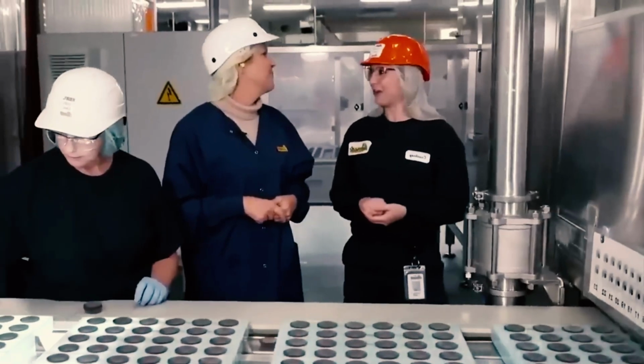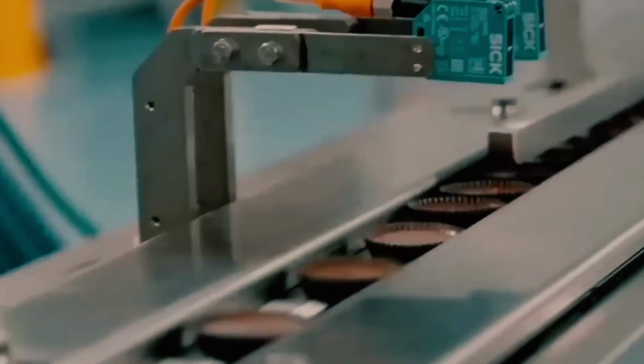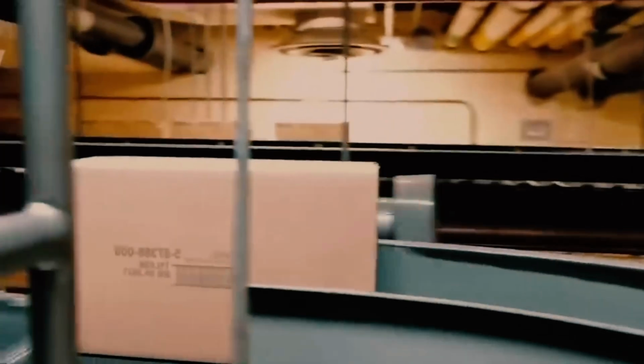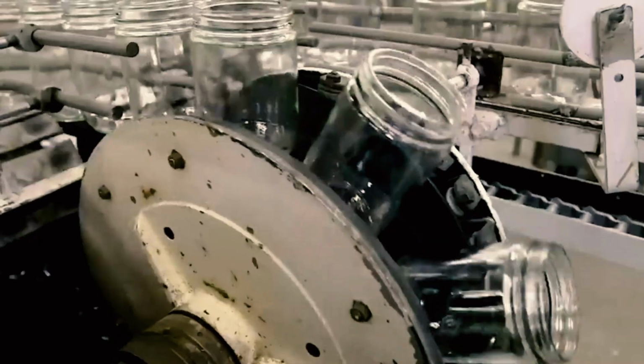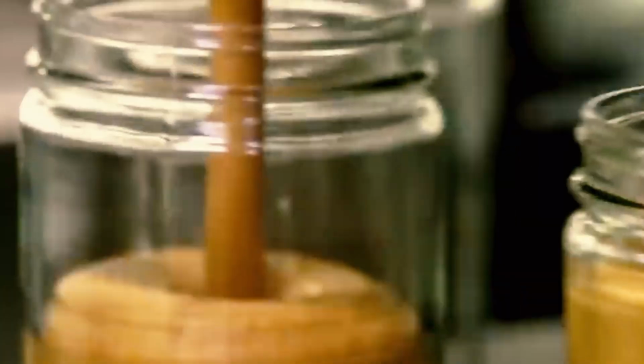Understanding the intricate process behind each cup enhances our appreciation for this iconic treat. It's not just about satisfying a sweet tooth. It's about experiencing the result of decades of innovation and refinement. As we look to the future, one can only wonder how advances in technology and changing consumer preferences will shape the next chapter in confectionery manufacturing.